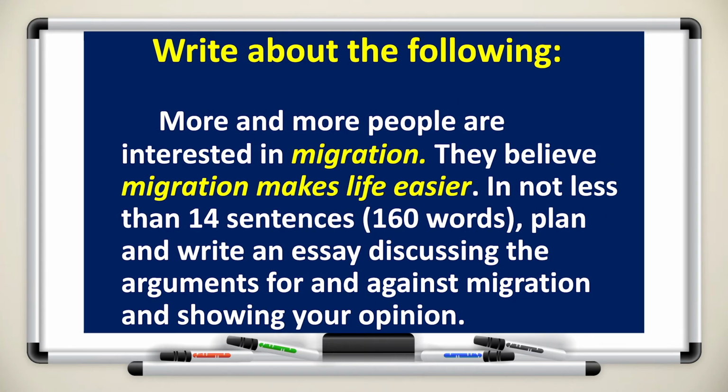More and more people are interested in migration. This is the topic, migration. People are interested in it. They believe migration makes life easier. This is the idea at hand. They're presenting you with this idea that people believe migration makes life easier.